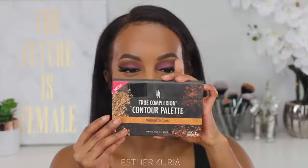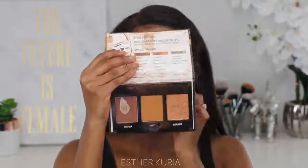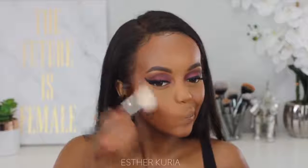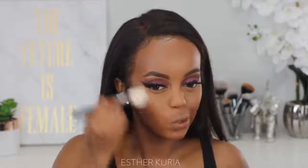So I am going to set where I bronze up my face with this Black Radiance True Complexion contour palette, and I'm just going to set it with this. I am hitting pan because it is one of my favorite products to use. A little does go a long way with this, so you don't want to go heavy-handed with this at all. So yeah, just a little bit. And I'm just gonna set and bronze up my face even more.